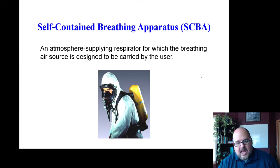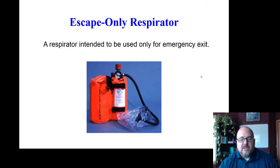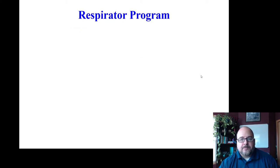Here's a self-contained breathing apparatus. You have to know how to read the dial, and there's going to be an alarm at 15 minutes, so you get out of the space. Here's the escape-only I talked about.